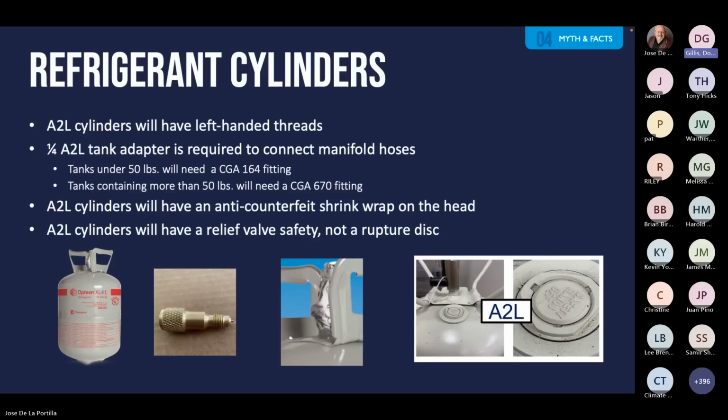So here's the thought process on this. The EPA is trying to figure out where all these emissions come from, okay? You're going to see that in some of the presentation later on. Things that used to be recommended are now going to be required. They're trying to figure out where these emissions are all coming from, or these GWPs.